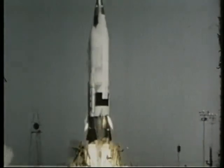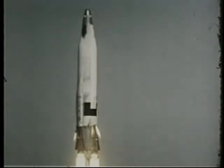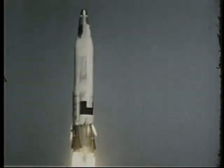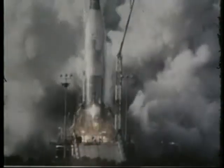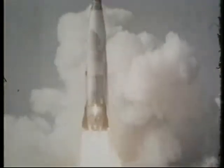Atlas had only a brief service life. It was taken off alert in 1965. Despite this, Atlas was a proving ground for many emerging technologies. More importantly, its development initiated the organization, policies, and procedures that paved the way for all subsequent intercontinental ballistic missile programs.